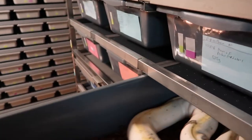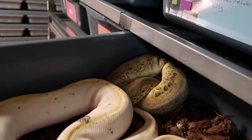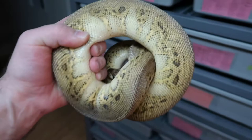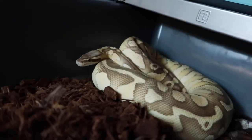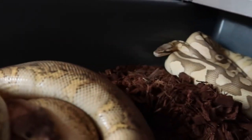All right, let's see. I can't get this male to lock, but we'll look. No, he's still not. So I'm going to move him to a different female since he's not doing anything in here. I keep trying. This is a black pewter clown male, but he literally just will not do anything. I've tried lots of different girls. This here is a pastel fire lesser, 100% het clown, sorry, possible het clown female, 66%.